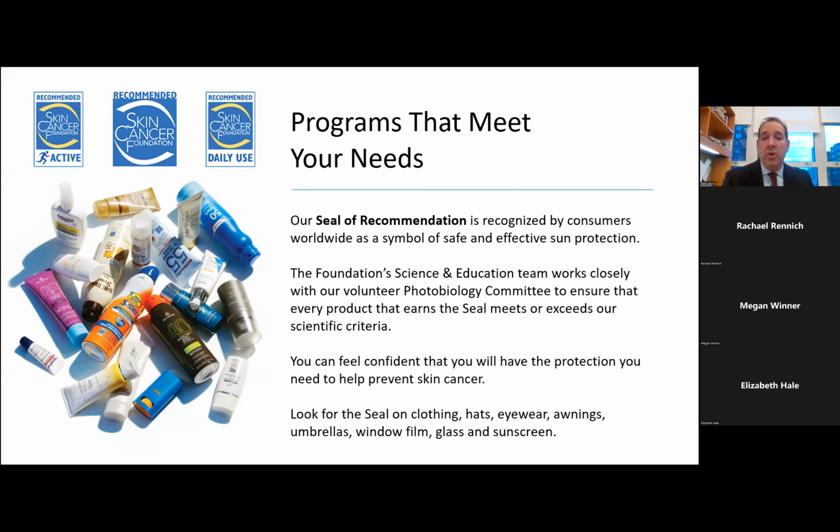And basically what we do is we have over 100 companies with thousands of products that have submitted their sunscreen testing to us, to a specific photobiology committee that reviews the science, makes sure that they're doing everything they're supposed to be doing, make sure they've done the proper tests, everything from phototoxicity to contact urgency to make sure it's not bothering your skin, make sure you have the proper SPF and UVA testing in place. And if they pass all those tests, they're awarded our seal of recommendation.